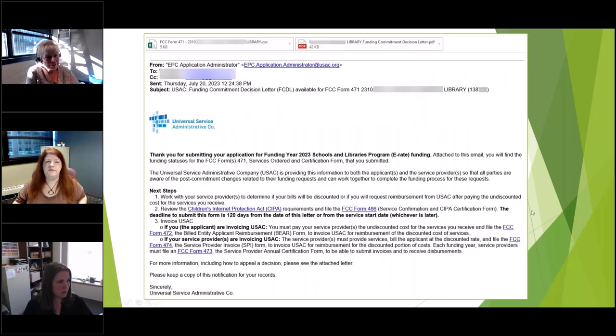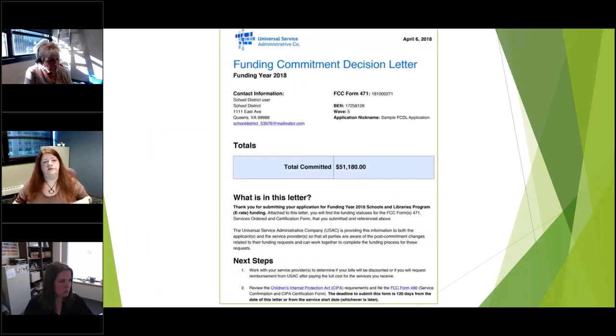And so this is just the email you will get. Look for an email with the subject, USAC funding commitment decision letter is available. The email just says, here it is, and there are attachments. If you look up here, there's a spreadsheet and a PDF that is the actual letter itself. So you've got to look at the letter, the PDF, to see if you have been approved. And here, this one says total committed, how much, and then you know that you have been approved.